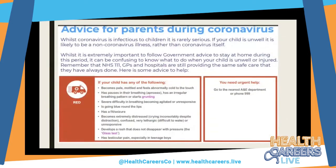This is a slide of actual guidelines which were given out by the Royal College of Paediatrics during coronavirus. As we can see in the middle of these guidelines, which is an urgent warning sign for help, it states going blue around the lips. However, how appropriate is this descriptor for darker skin?